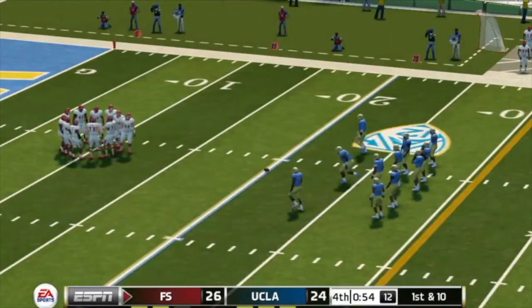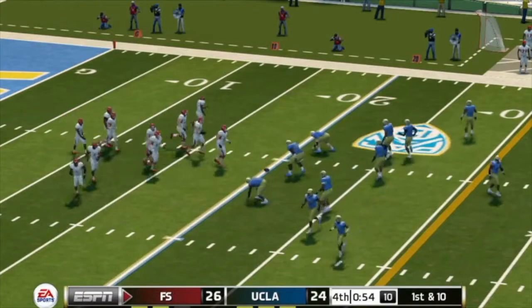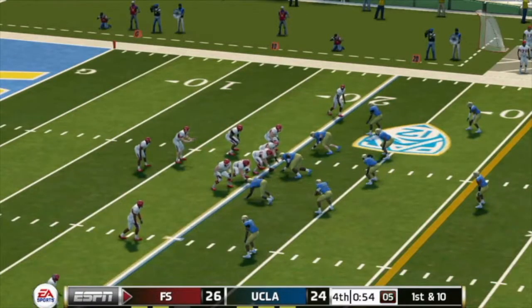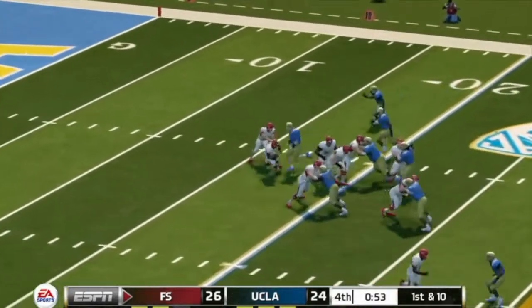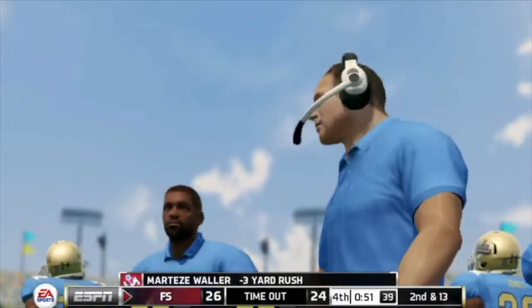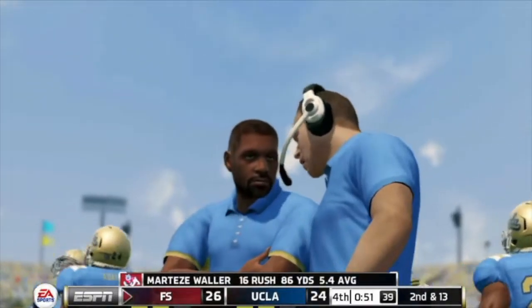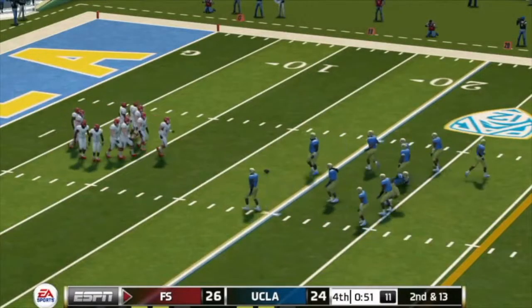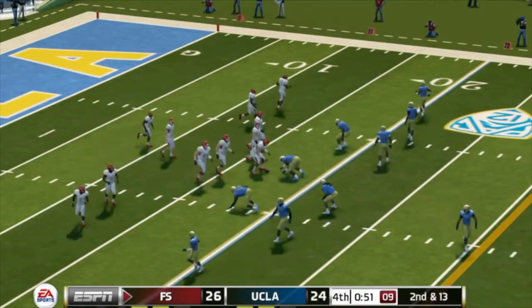This is where the offense has to come to the forefront. They work all week for situations like this. They've got the lead, they've got a chance to add to it, and that'd mean a victory. Tackled for a loss. The Bruins taking their first time out of the half. It's second down now, 13 to go. Ball on the 17-yard line.